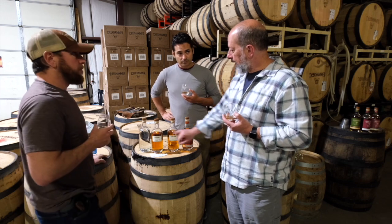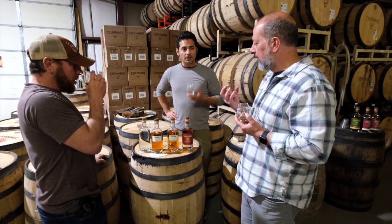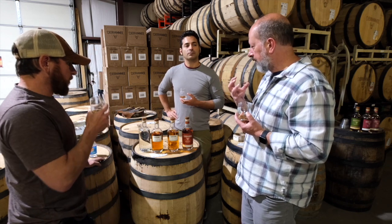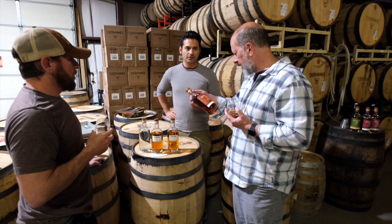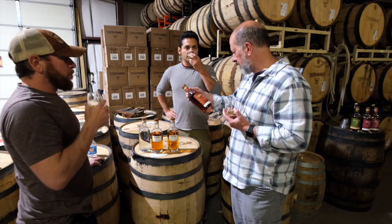I do taste what I taste here, though. As far as that initial flavor, lots of corn, bready. The base flavor is there. It just seems more mature and complex. Did we talk about how old this is?